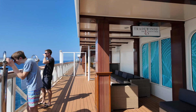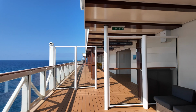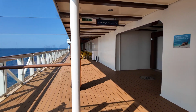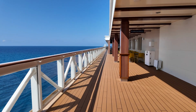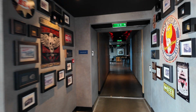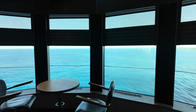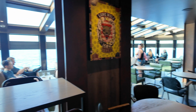A lot of ships I've been on, and I'm looking at the Oasis class ships here on Royal Caribbean, just do not have a lot of windows looking out into the world. And I felt like the Norwegian Joy did an amazing job of bringing a lot of natural light into its spaces, especially on the waterfront areas as well. And the Food Republic and District Brew House restaurants were not outdoor, but did extend over the edge of the ship and had a curved glass enclosure over a lot of the seating. So you still get those ocean views while you're enjoying a beverage or a meal.